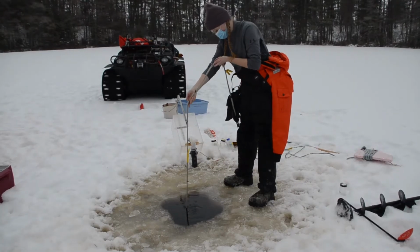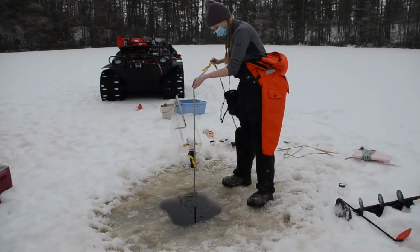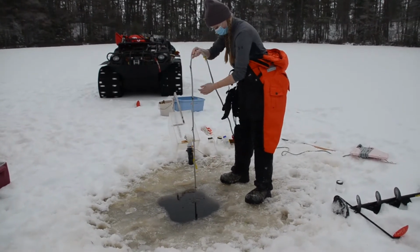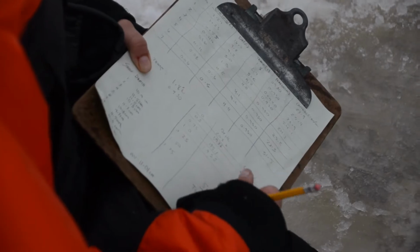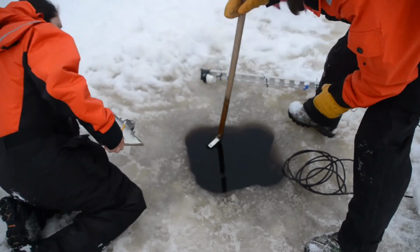When she's ready, she slowly dips it into the hole until the box is completely submerged, then slowly brings it back up, holding it over the hole and letting the water drain out. Then she collects what's caught in the mesh trap into a jar. Sosha repeats this process multiple times using a rope to lower the trap deeper each time. Ellie's going to go back and count a lot of zooplankton under a microscope.